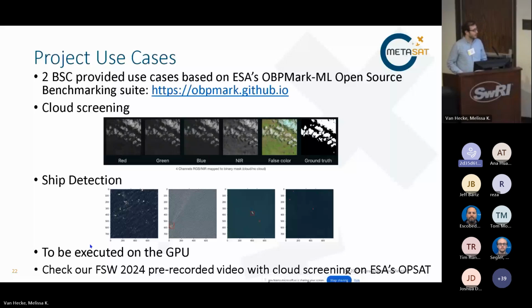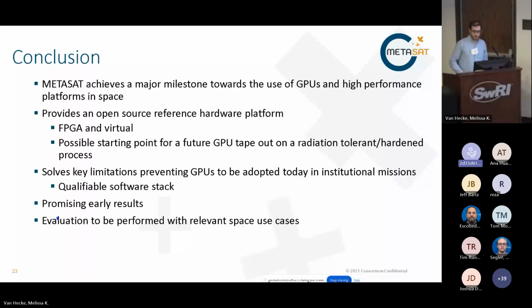Yesterday, Pablo from Clepsydra already showed you some demos that we have done in collaboration. And also feel free to check our flight software workshop pre-recorded video about this cloud screening application ported to ESA's OPSAT. To conclude, in METASAT, we achieve a major milestone towards the use of GPUs and high-performance platforms in space.